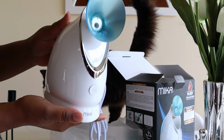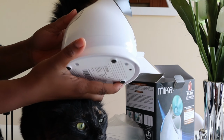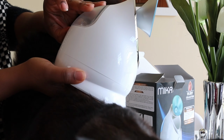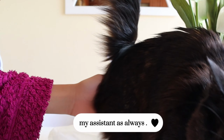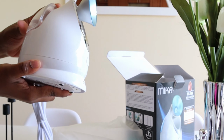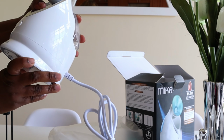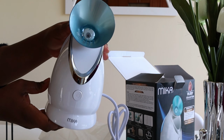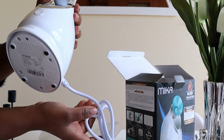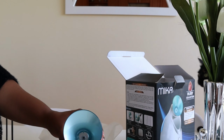Okay, so this is how it looks. So I'm guessing I have to fill water up in here. Shadow, please. Shadow, please. For another day. It's okay. So anyway, you have to fill water in here. And then you do your facial. So it looks really cute. I love it. And just connecting here.